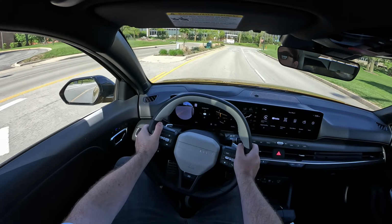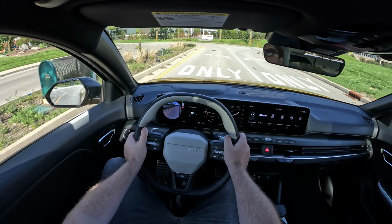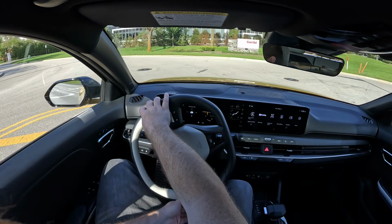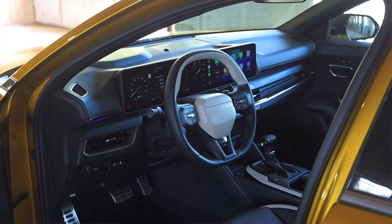Didn't ride super harsh or super soft. It just kind of rides right down the middle, which is what I would want out of a car at this price and of this stature. With that stuff out of the way, let's talk about the interior.